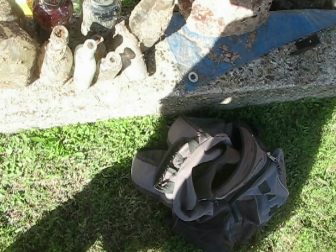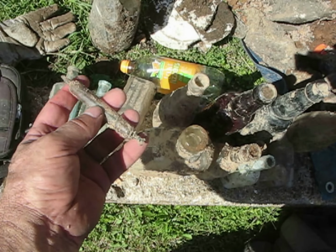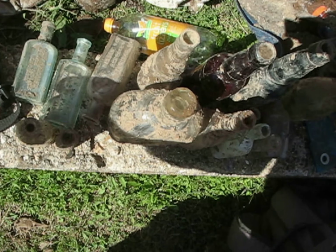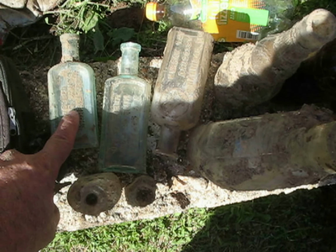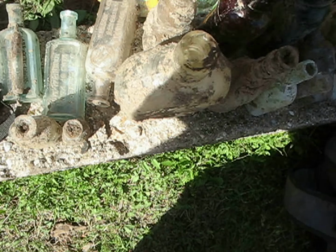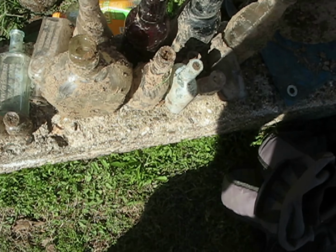So that's a surprise. And we got a little syringe with a teal colored plunger and a Wakefield's Blackberry Balsam right there. So we're moving right along. Hey, we're picking up a couple here and there.